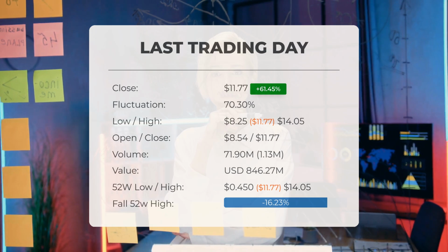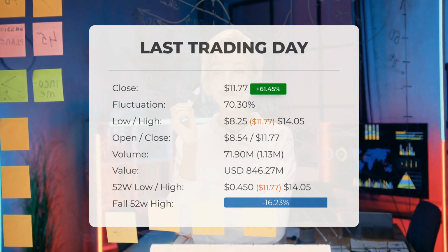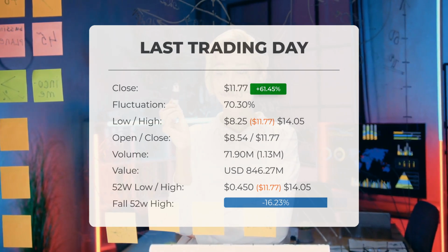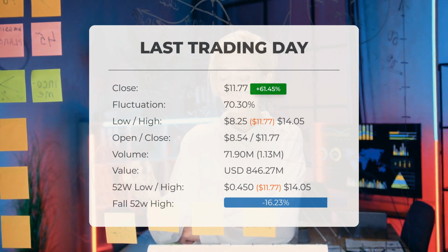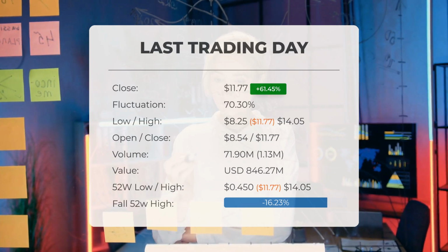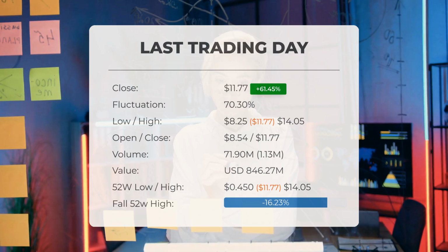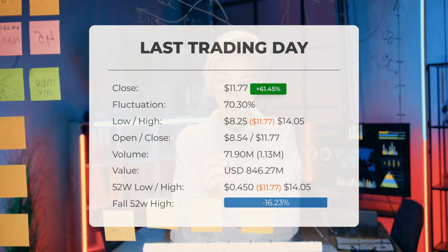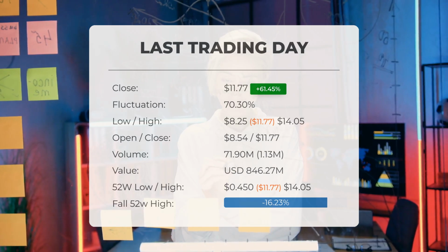It will be intriguing to see if this upward trend continues or if the stock takes a brief pause in the coming days. On the last trading day, the stock fluctuated by 70.3%, ranging from a low of $8.25 to a high of $14.05. Over the past 10 days, the price has risen 7 times and has increased by 231.55% over the last 2 weeks. Additionally, trading volume rose on the last day alongside the price, which is a positive technical indicator, with 1 million more shares traded than the previous day.